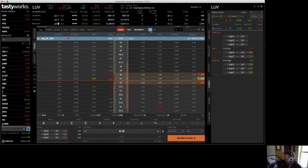So, butterflies. Here's one reason to like butterflies. It's a small credit. As you can see down here, your probability of profit, this is to make 1 cent, and it's basically a maximum profit of $10 with a maximum loss of 90, which would be right there in the middle. But with an 88% chance of making 10 bucks, you can define your loss and your profit very easily for small accounts. And as you can see, buying power is 89 bucks, so that's basically $100, which is the width of these spreads.